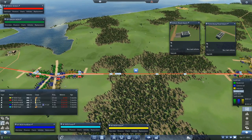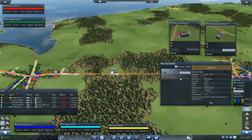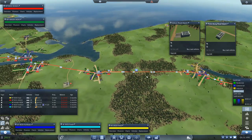Cool. Let's bring this up so we can actually see how many vehicles we've got on here. So, let's carry on. More carriages. One, two, three, four. Get those on that line and buy road vehicles. One, two, three, four. And get those onto Washington, Norfolk. Now, I could have just got a whole load of them and let them sort themselves out, but doing it this way just helps them to space out a little bit better.